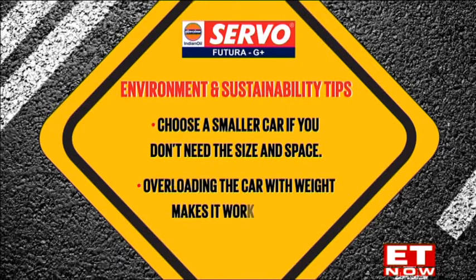Choose a smaller car if you don't need the size and space. Overloading the car with weight makes it work harder.